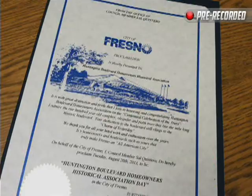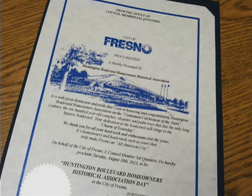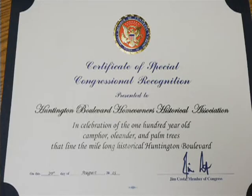All right, what haven't we shown? Let's put up the photos of what we haven't seen yet. And I believe at the, now what is this, Penny, we're looking at right here? That's the proclamation from Sal Quintero. Okay, that is the proclamation. We'll get off of that and show another photo. This one here is Jim Costa's certificate to us. Certificate from Congress.